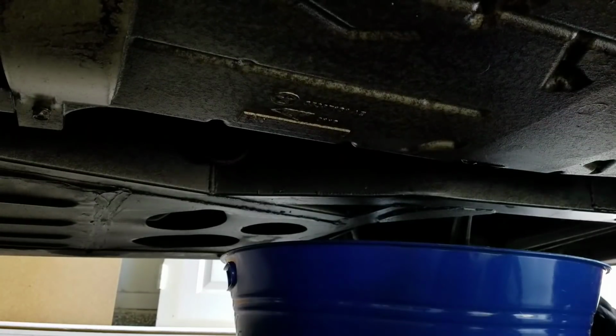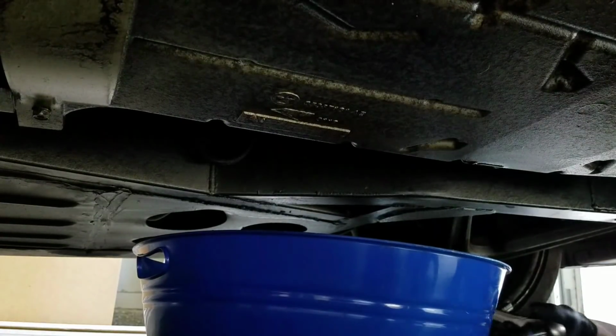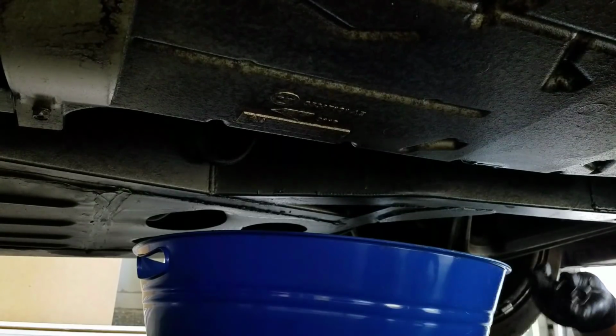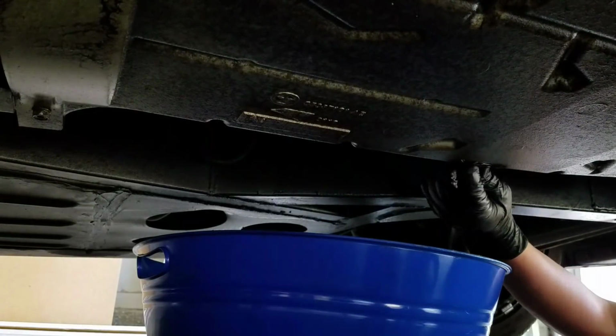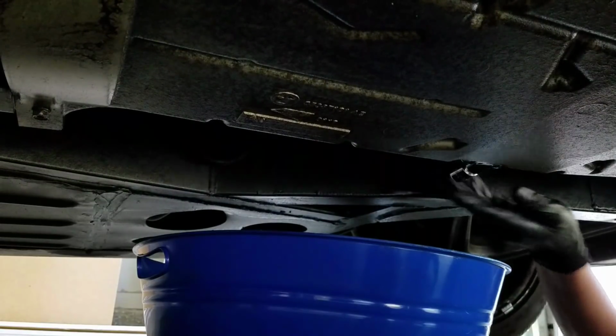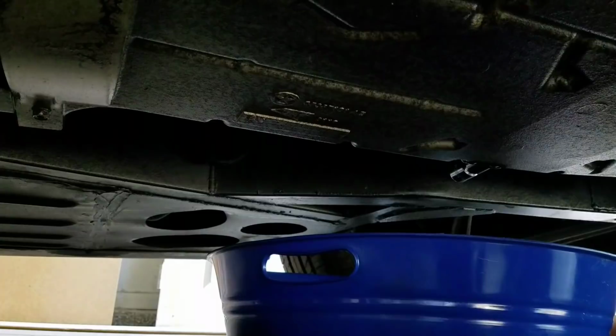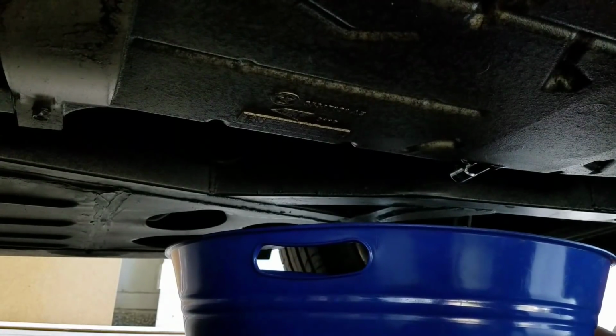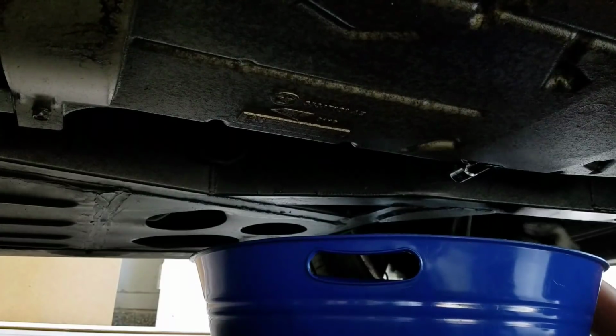We got our 16 mil socket. We got her all loosened up. Got her all cracked loose. And we're ready to unleash 11 quarts of 200 degree motor oil. It's getting ready to come out. All right, here we go. 11 quarts.